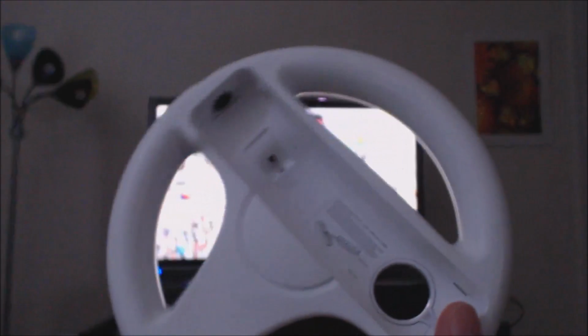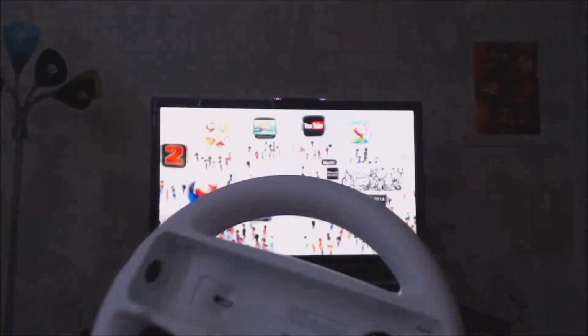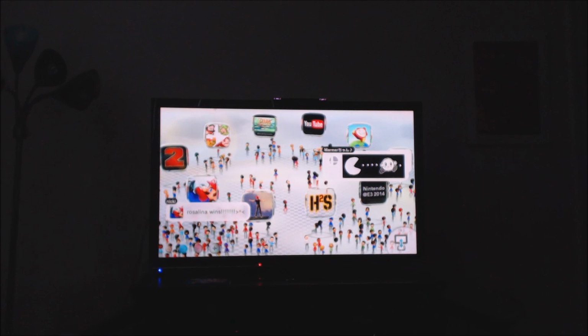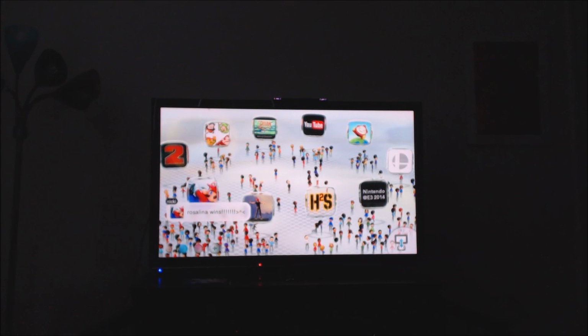There's also the steering wheel, which you can use with any sort of racing game or Mario Kart. Now, with the wheel, the Wiimote just plugs right into it, and you have access to the B button in the back. And this comes in a few different colors, notably red and green. And if you buy the Mario Kart Wii U bundle, you actually get a specially designed Wii wheel as well. But pretty much everything that functions on the Wii works on the Wii U, and it has its own special accessories.